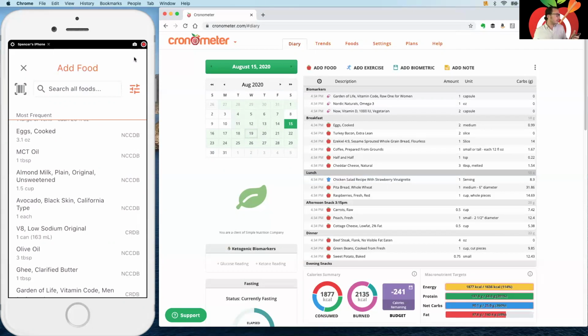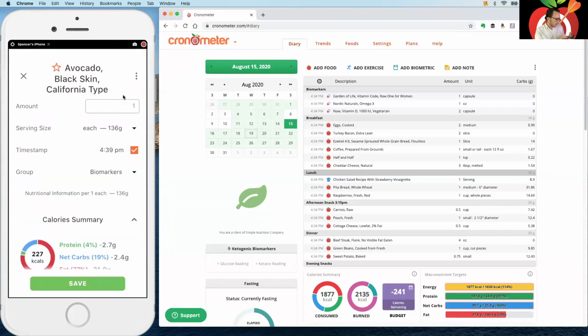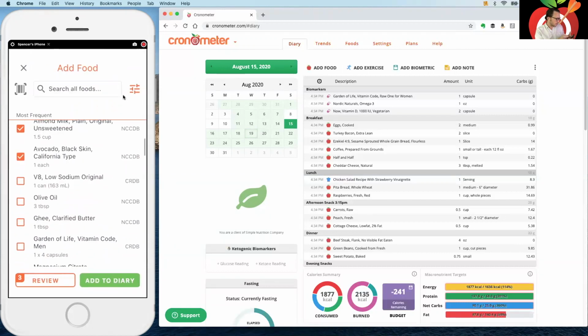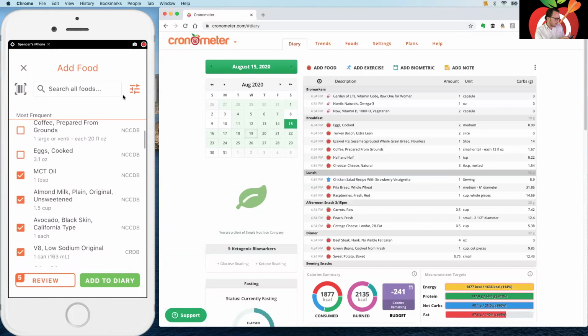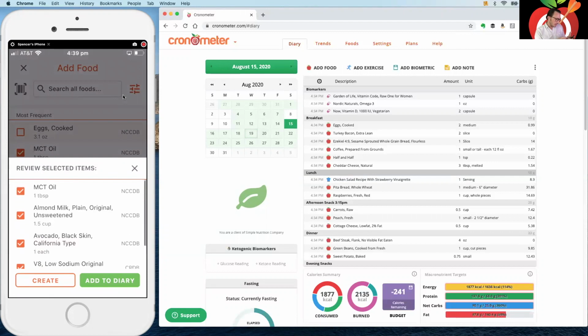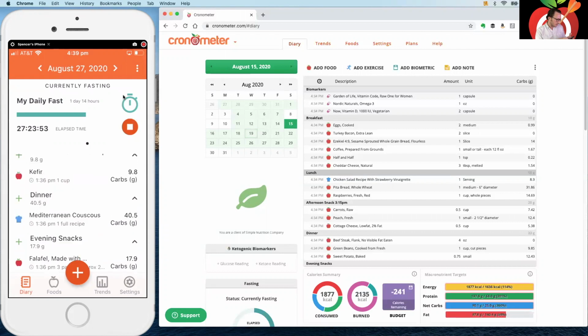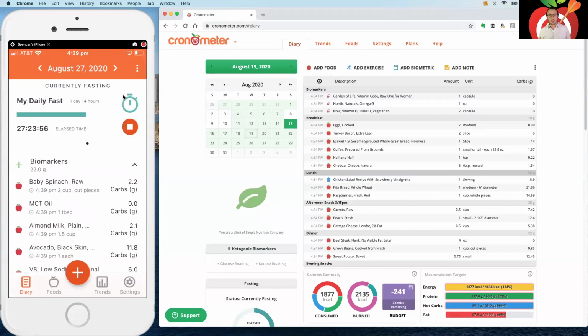What I can do is tap this icon up here, and I'm going to get this little shelf out here. The thing I want to show you is enable multi-add. If I enable this, I now have those same checkboxes that you saw when I was in multi-select mode. But now I can select the items from the list, review them and add them to my diary, and then boom, they are all here in my diary. It's a great way to reduce effort if you aren't using the meal plans, or if you maybe want to use them in combination. So that's a really cool trick that you can use on the mobile app.